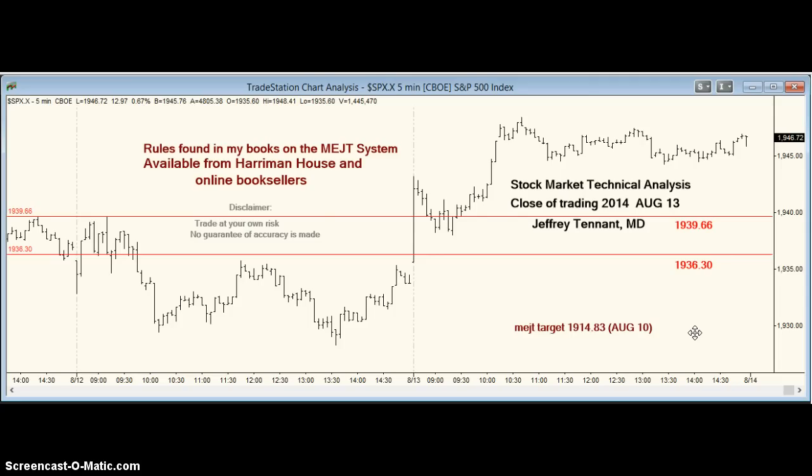At yesterday's close I had two targets from the mejt system, 1936.30 and 1939.66. Each target printed. I said that the up move I expected would not necessarily stop there, and it didn't. Let's see how the system fared intraday.